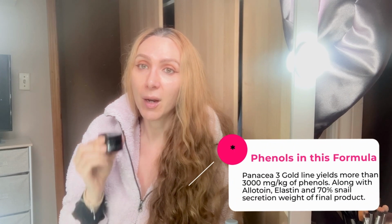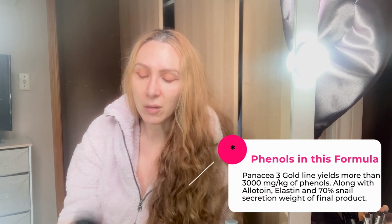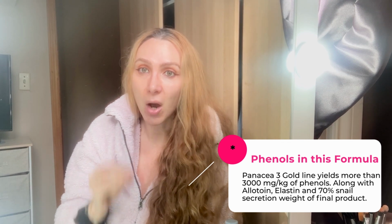In his product, you can find 3,000 milligrams per kilogram of phenols. Again, it's an antioxidant. And what does this antioxidant do? Now, this is really important, and this is why I've been testing this out since July. Now, the antioxidants, they may reduce oxidative stress to the body. What does that mean? Oxidative stress occurs when there's a change, a bad change in your cells and your tissues.